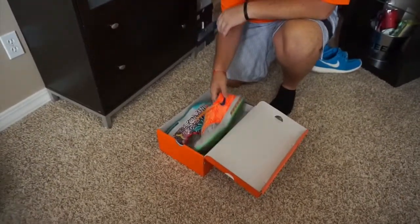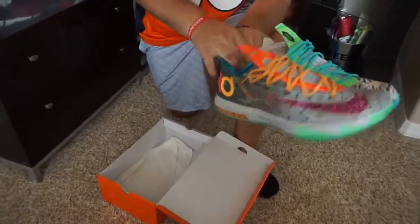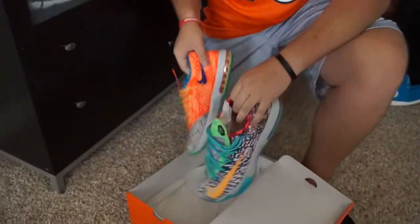What the KD6 is, possibly the best KD to ever release. Boom. And pearl accents.